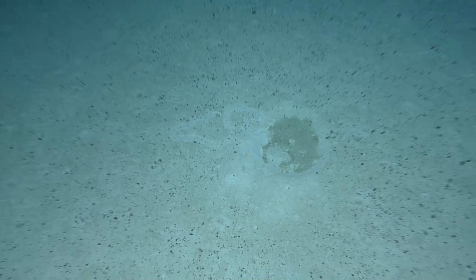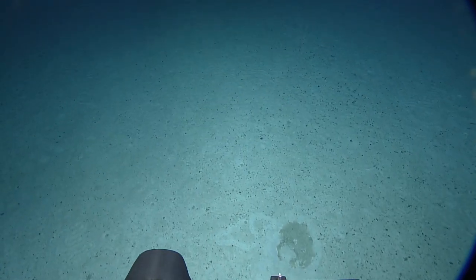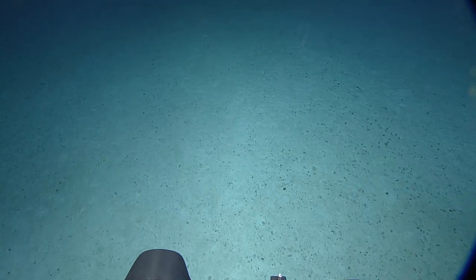In my bucket. Yeah, so that's just a hole that's accumulated a lot of phytodetritus. Phytodetritus. It's the equivalent of saying subaerial in the biological.